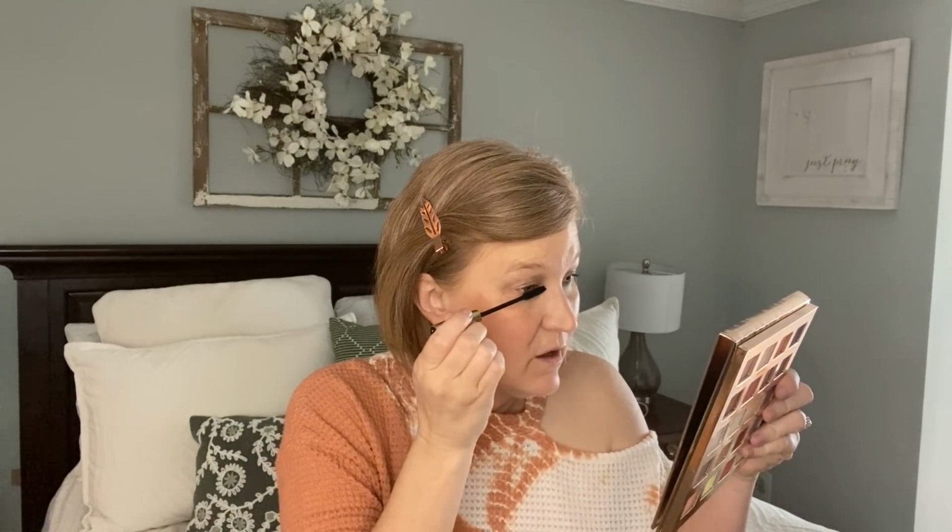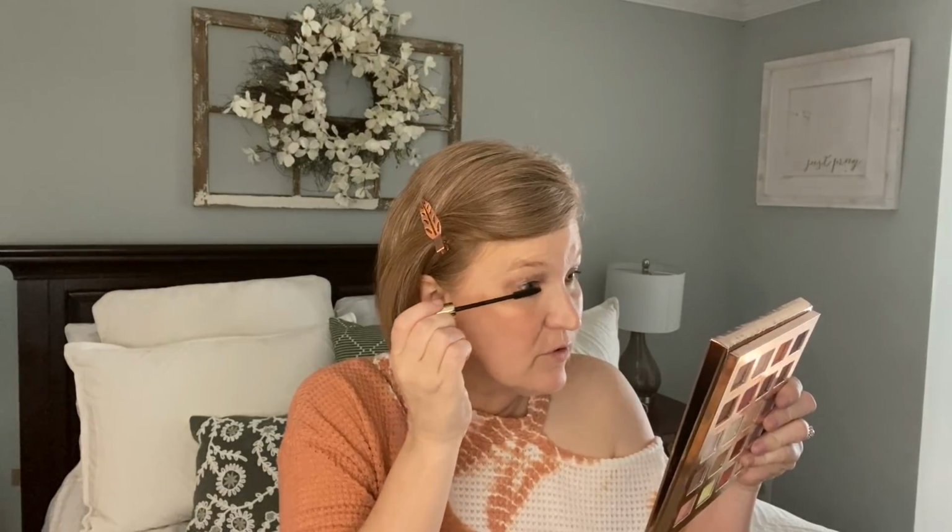It's lengthening. I personally just like a little bit more, even on an everyday. So I don't think this is a bad one. If you just like minimal, you're gonna like this. Let me just see if I can build it up just a little bit.